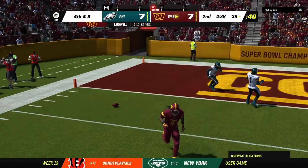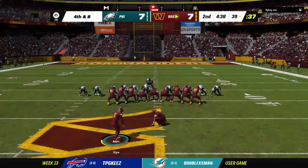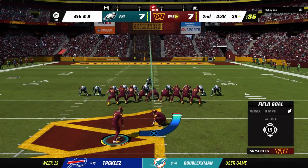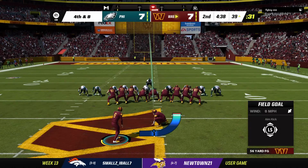Now a shot taken on third down, but it's going to wind up incomplete. How about this defense? They came up with a couple of big plays in this sequence, and none better than the one right there, forcing the incompletion and bringing up fourth down.